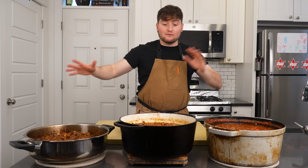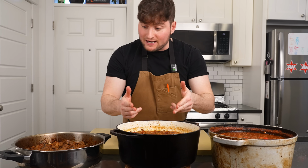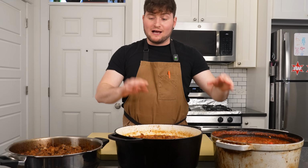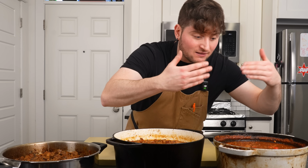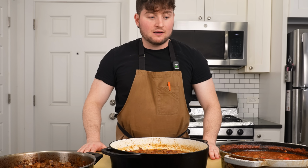Okay, finally, all of our chilies are done here. We got them all laid out. We got Guy's, Ina's, and Alton's. All definitely a lot different. They're all giving completely different aromas. They look different. I think it's finally TTB. Time to build.